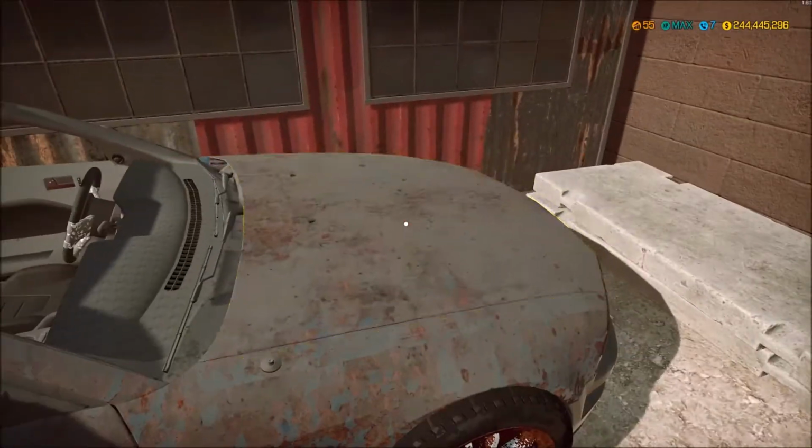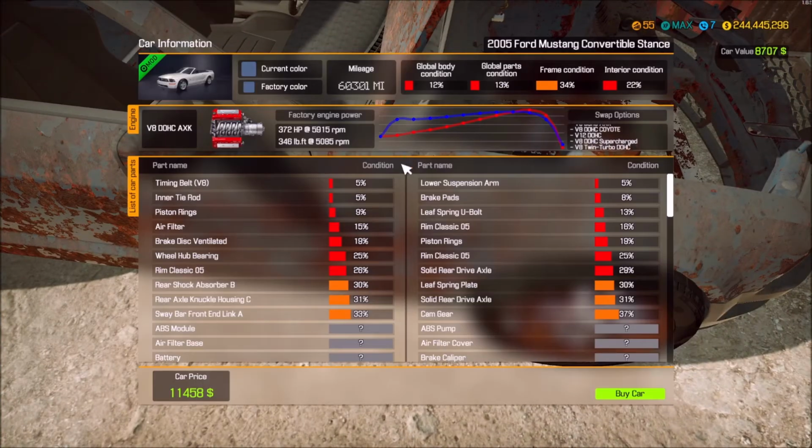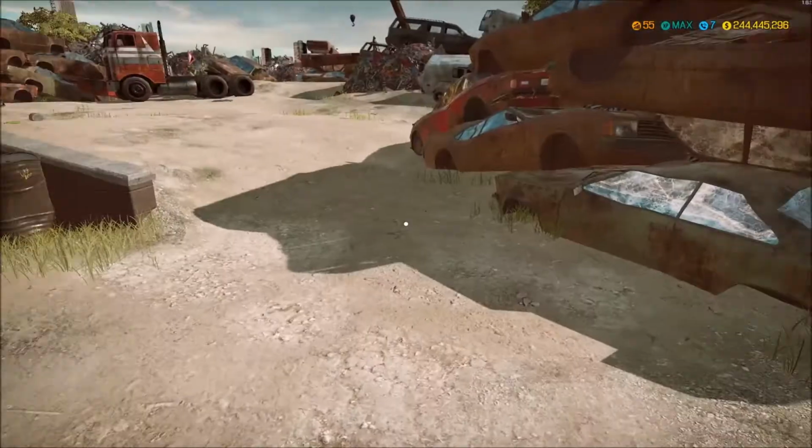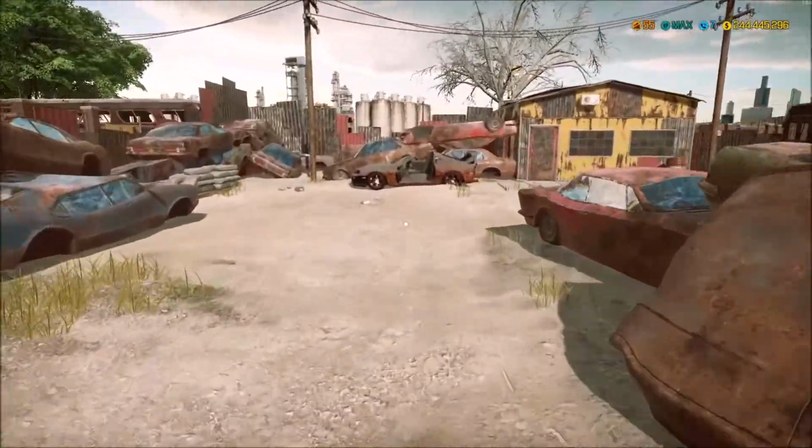Oh, we have a Mustang Convertible. We have not done this type of a Mustang. This is a convertible stance. I do believe this is from Dead Bob 777. 60,000 miles. This might be our only car out here. 60,000 miles. I think that might be it.